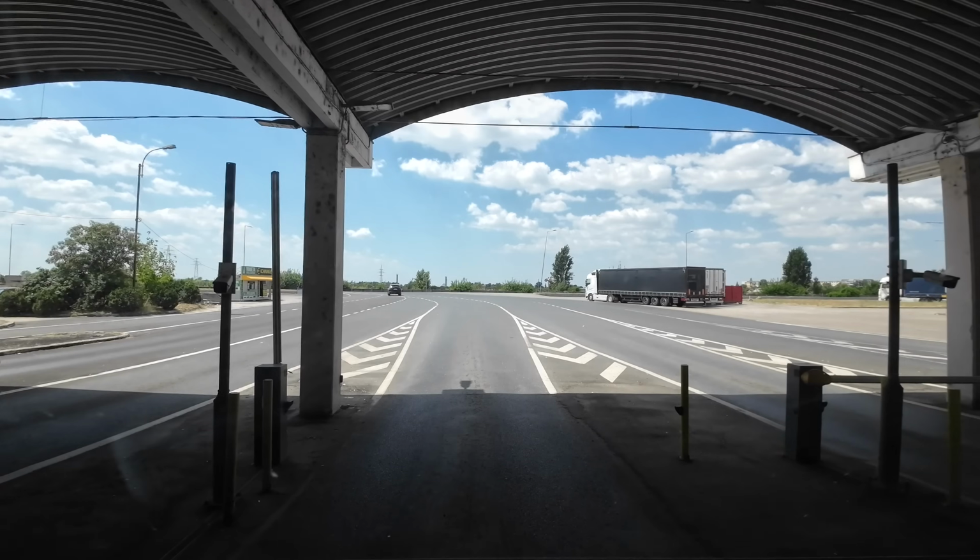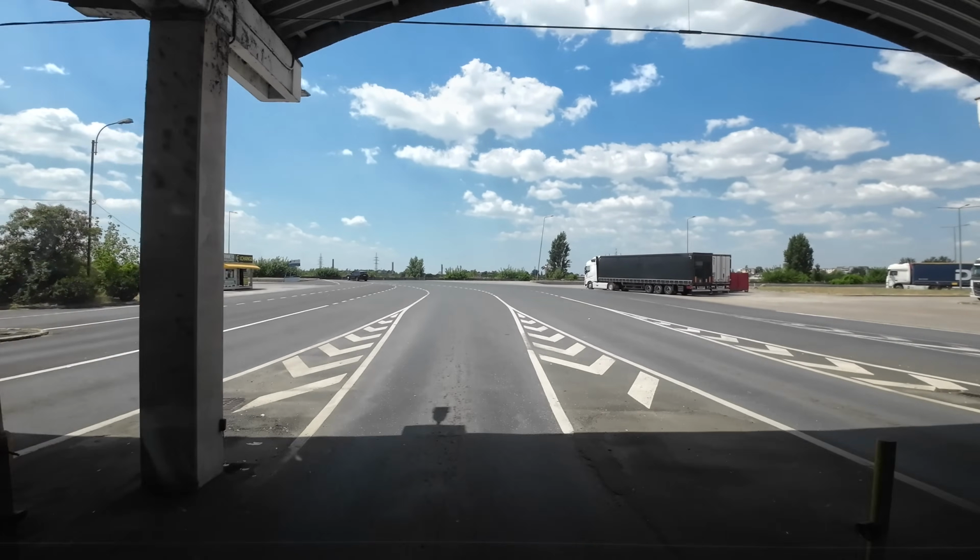So it's paying tax for the bridge. It's also border control by the looks of it as well. Yeah. So €3, 15 lei. Thank you. Thank you, sir. And we're away. Well, that was bizarre. There you go. I think it was passport control, and you've got to pay the tax to get over the bridge here. €3, 15 lei. All done.